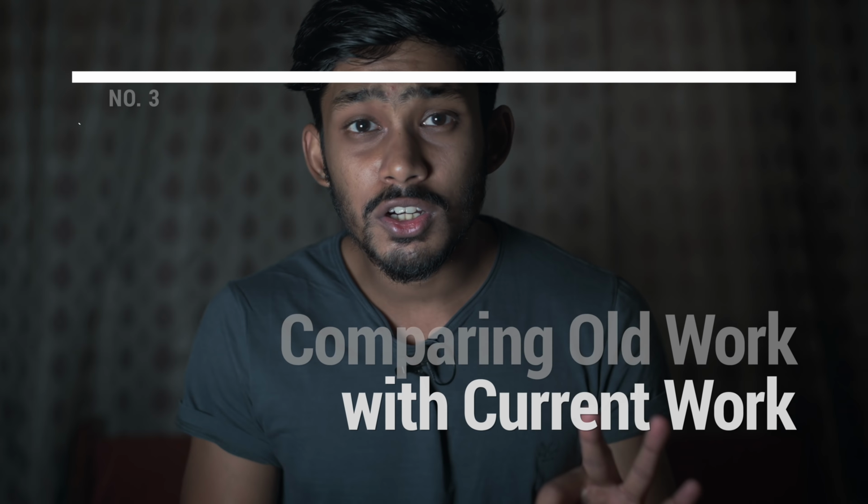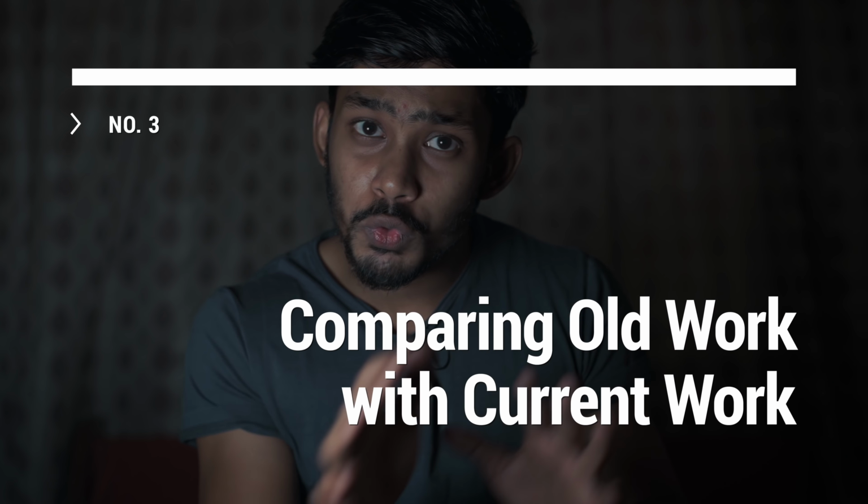If you haven't tried black and white, if you haven't tried color grading, now you can try that. As I said, now is a very good time to experiment and learn new things. So re-editing your old images is a very good way to pass time right now. The third tip is comparing your old work with your current work.